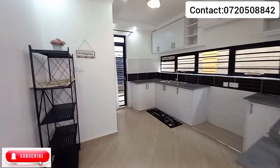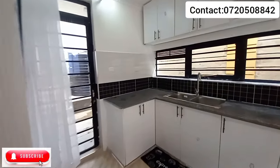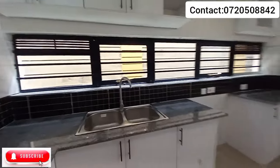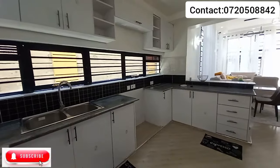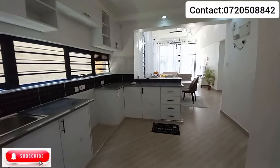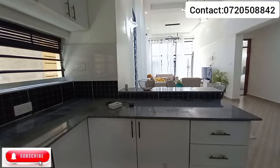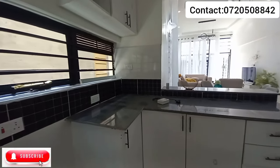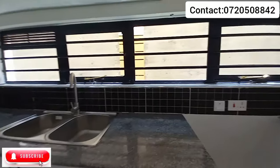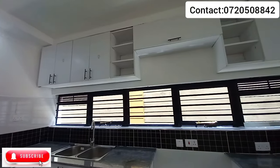Next we have this kitchen, spacious enough to fit in all the appliances that you require in this unit. Also we have a double sink over there. The kitchen is spacious enough to fit in a 6-burner cooker and also a double door fridge, and you have been provided with enough storage area. Also I love the fact that the person who gave this design for the window gave out a very top-notch idea. I love it. And yeah, that's all about the kitchen, ample storage area.